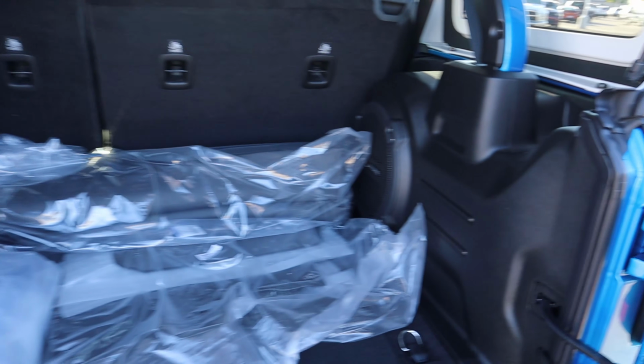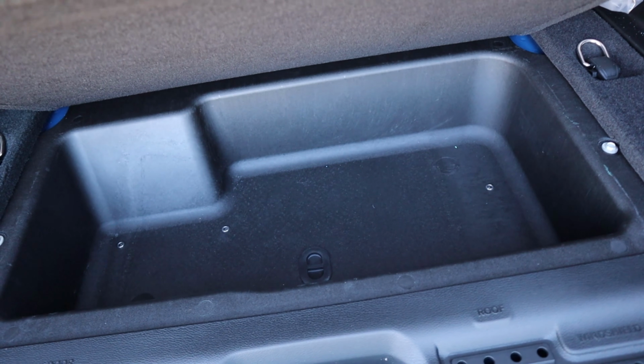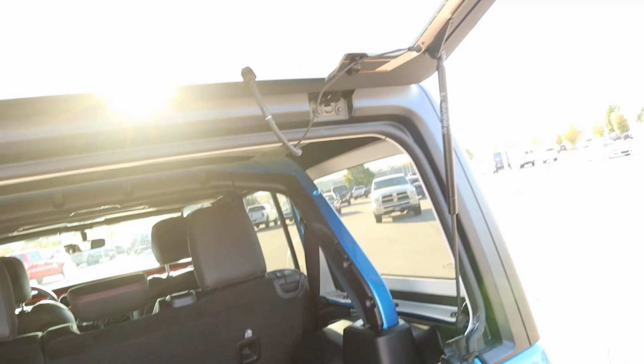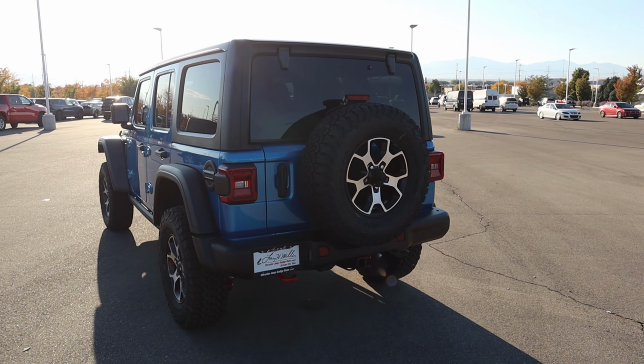But tons of storage space. This one has the Alpine sound system, and then we've got this for all the bolts and everything for the top, and then there's more storage space underneath if you want to use that. It's trying to consume stuff here in the back. But other than that, when you're all done, just pop that down and then just pop this back into place and boom. Now let's finish things up with the rest of the rear.